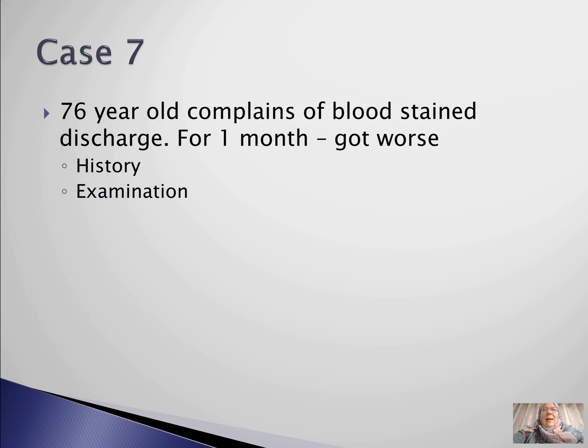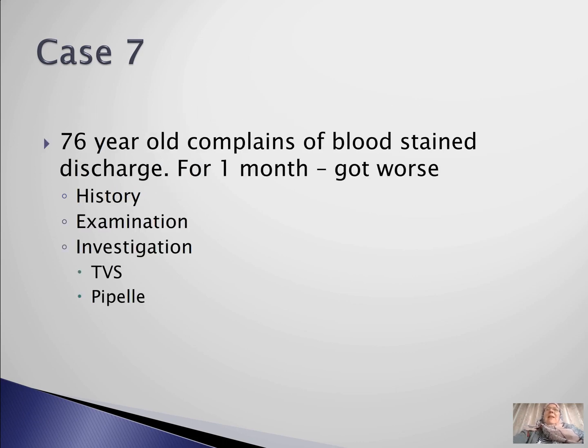Investigation. Examination: there's no active bleeding from the cervix, but you see that there was a bit of bleeding in the vagina, and otherwise it's normal. Investigations are very important here, mainly the transvaginal scan and also a pipelle biopsy. We have talked about pipelle biopsy in this context when we talked about perimenopausal bleeding. And a pipelle biopsy, as you know, is a device that can take an endometrial biopsy in the office.